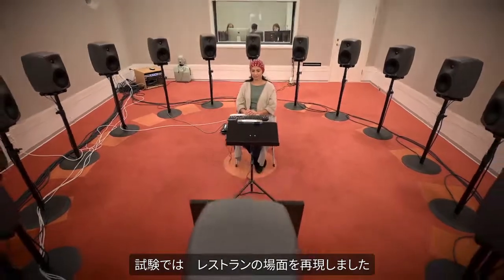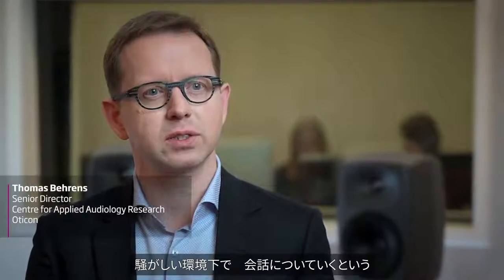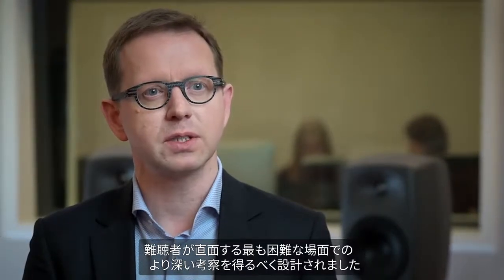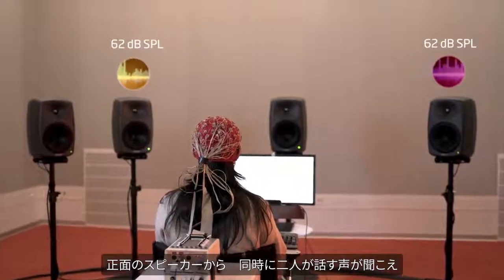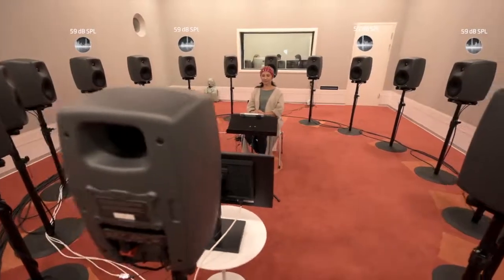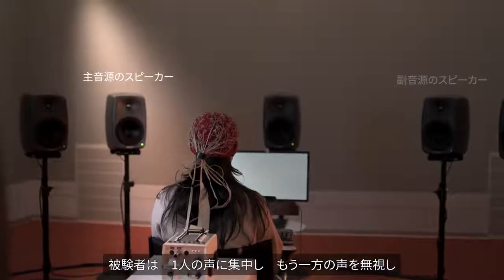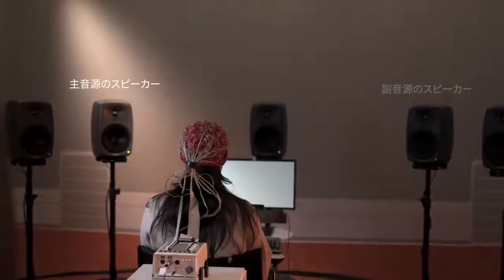This new test mimics the restaurant situation. It was designed specifically to gain deeper insight into the biggest challenge faced by people with hearing loss, namely following conversations in a noisy environment. The loudspeakers in front represent two people talking at the same time, while four loudspeakers behind create babble noise. The test person has to focus on one of the speakers in front and ignore the other, while suppressing the babble noise.